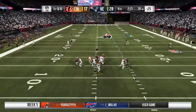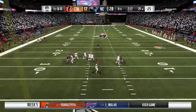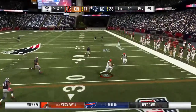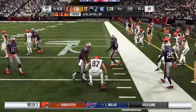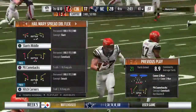Trying to shake off the interception from the last drive. He'll look to throw. That's to the right side, complete to Kittle. And they're going to get this beyond the 40 before he's taken down. And a nice gain of 21 yards.